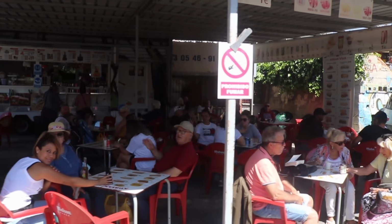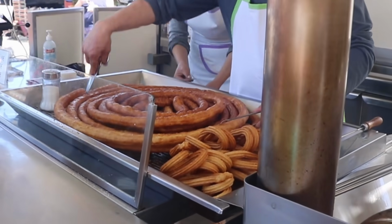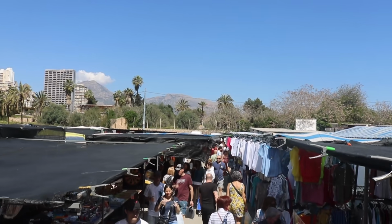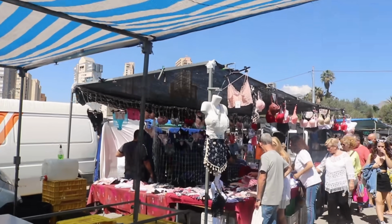You've also got some cafes and food stalls here in the market where you can grab a bite whilst you're doing your shopping. A breakfast bite with a coffee, or a lunchtime snack whilst you rest your feet. I often make a beeline for the churros in this market. They are just delicious. There's so much going on in here. You can see why this market is so popular amongst both tourists and locals alike.